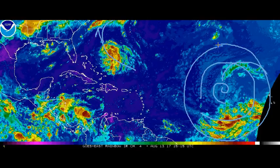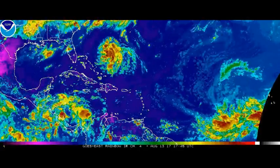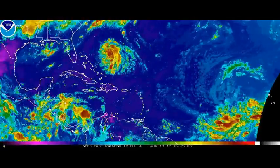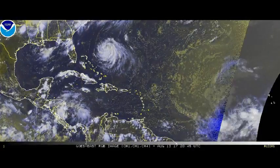This may be the one that we see this year that breaks through that dry air in these water vapor loops we've been looking at. But look at the size of that compared to Gert. That thing is almost as large as at least the eastern half of the United States.